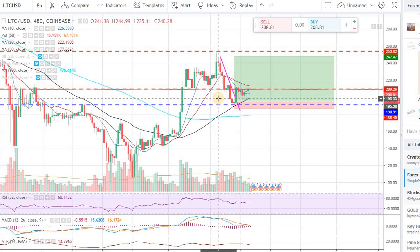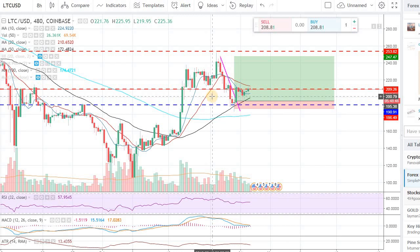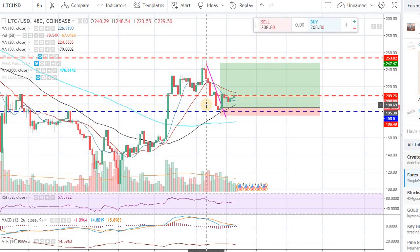What I'm trying to say is, be smart. Don't just blindfoldedly go into a trade. LTC is looking strong right now, but you still want to do your proper risk management. You still want to set your stop losses properly, because you never go wrong with proper risk management. There will be plenty of opportunities to make money, but if you don't have the money to make money, then you will be out of the game. I hope everyone is getting that point.